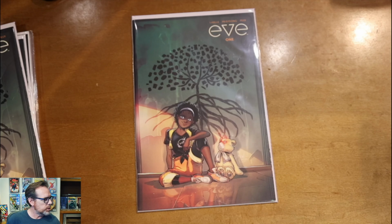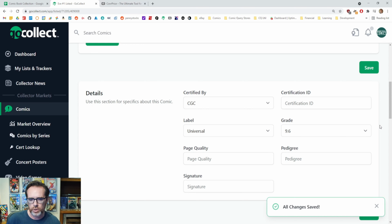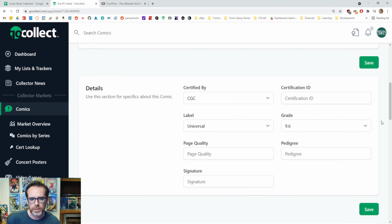Okay, so now switching back to the desktop, I'm going to go ahead and give it a 9.6. This is now in reverse order than the previous version. You'll see this too in Go Collect, it says all changes saved, so I don't have to constantly hit the save button.